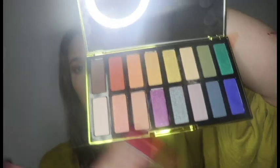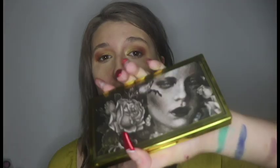Like the packaging, A+, the colors, A+, and really pigmented, really easy to blend, really blendable. Yeah, and the mirror, I'm just loving this mirror. It's a huge mirror, and I'm loving it. Yeah, definitely an 8.8 out of 10.